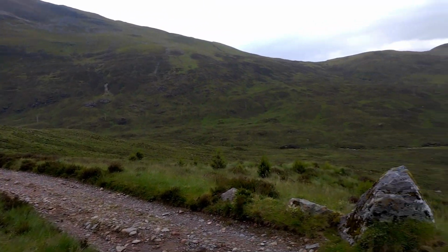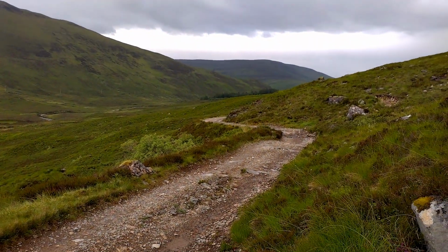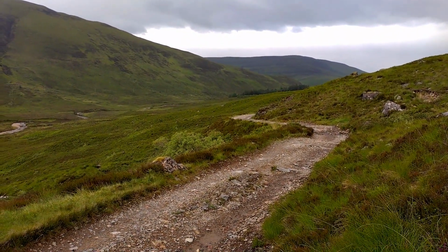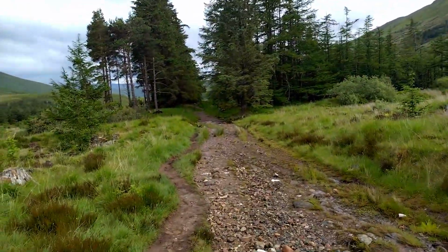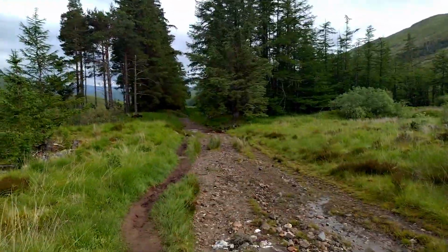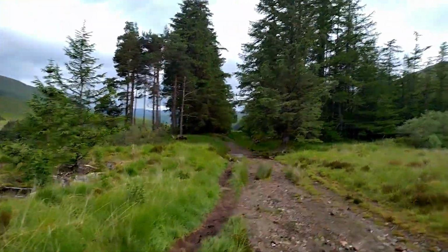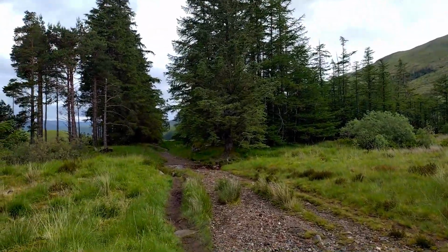So here we are, the bend in the glen, and that cairn back there marked 10 miles to go until we make it to the statue. Right then, starting to reach the first trees of the forest, and the forest will take us down for the last 6 miles or so until we reach civilization, and then 2 miles later the end.